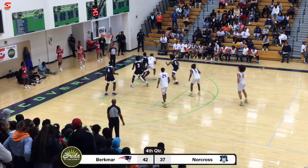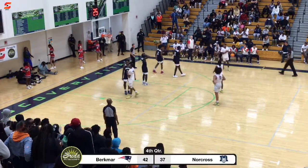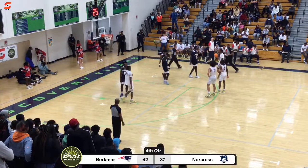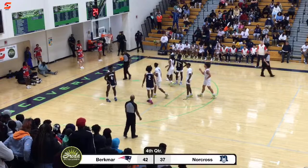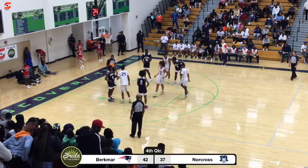Free throw no good, but they didn't get the rebound. Hill went in and got the board and got fouled. This drives the coach crazy right here.